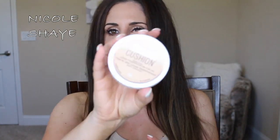This is the other foundation I've been wearing probably more like every day, because it's your everyday foundation. It's the Maybelline Dream Cushion Fresh Face. And I'm in the shade 30 Warm Nude, just for reference. When this first came out and people were getting it, everyone was saying, if you have oily skin or combination skin, this is not the foundation you want to get. It's for people with dry skin and blah, blah, blah.